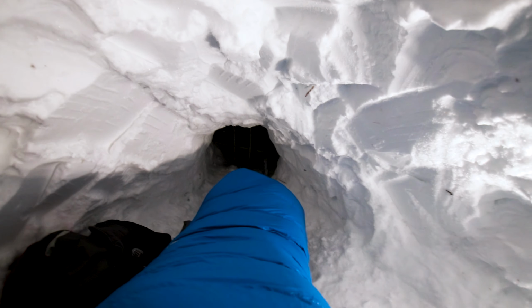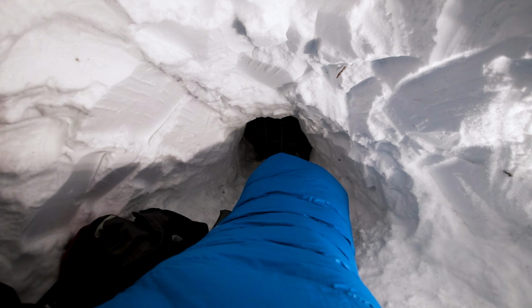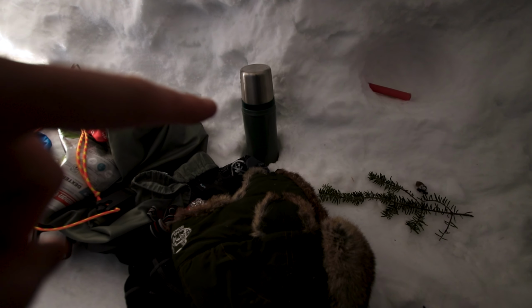All right, so quick little tour of my Quinzee. Right behind me, this was the door, or entryway, that I came in. Then today, while I was digging this out, I decided to make another one. So those are my feet, and there's another entryway down there that I used to get a bunch of snow out. And then I've got a third one over here to my left. I've got my camera bag. Over to my right here, I've got a light. I've got a knife, my water bottle with some hot tea.